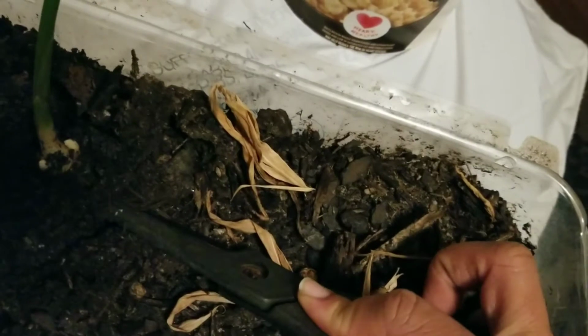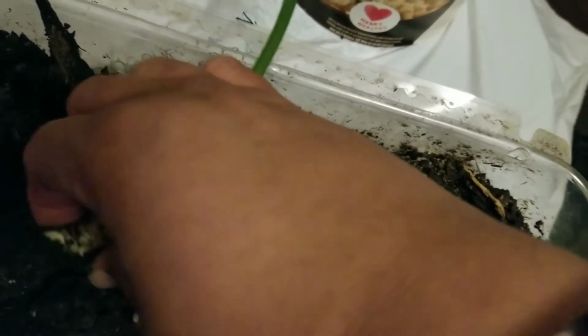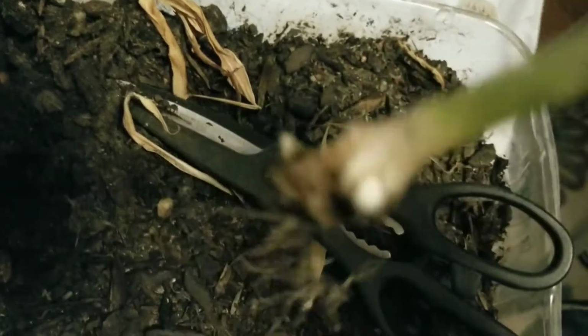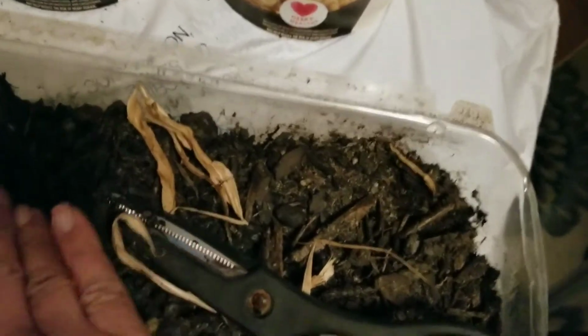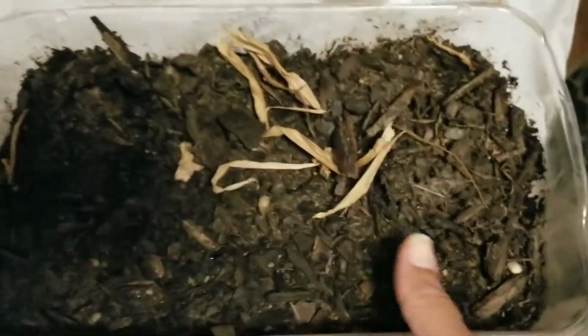Alright, so you can see there's a lot of ginger probably in there. But I'm just going to pop this part off right there, and I'm going to replant it. And hopefully the other parts will go ahead and sprout more of these plants so I can have more ginger. But there's more ginger, I'm sure, under the soil. I'm not going to touch it. I'm going to leave it there. And so we've gotten the rhizomes, the parts that we wanted out.